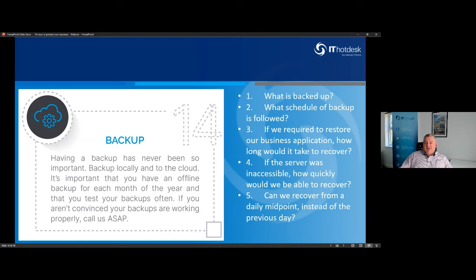If you have not completed an integrity check, then I'd suggest you put that on your to-do list, or ask your IT partner to do one. If you're a managed service customer of IT Hotdesk, we perform backup integrity checks on a monthly basis for our customers. Every day, the backups are checked for completeness, and then every month we test them.